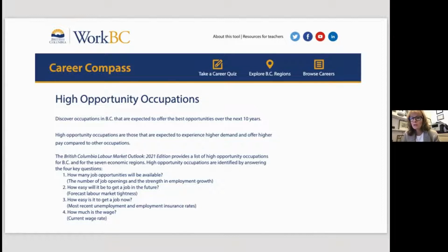So these are the criteria that they keep in mind to say, all right, these are the jobs that will really give you the best possible chance of having a great career. So interior design and building technology are certainly in these categories. They are slated for growth in British Columbia right now and in the next 10 years. So these, we think, are wonderful opportunities.